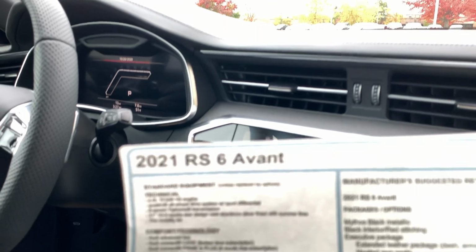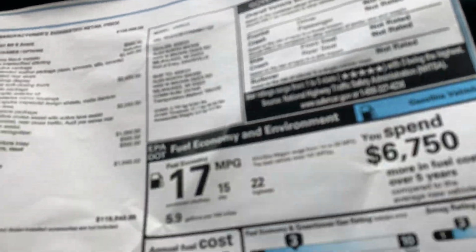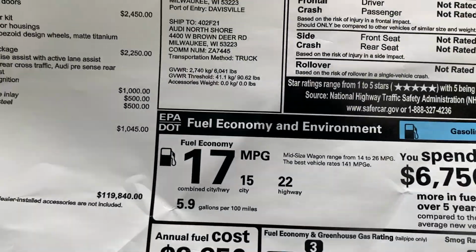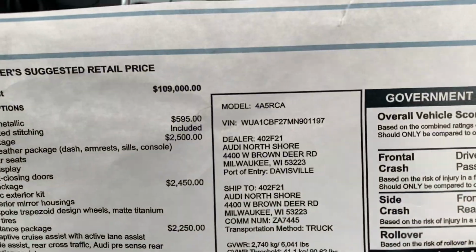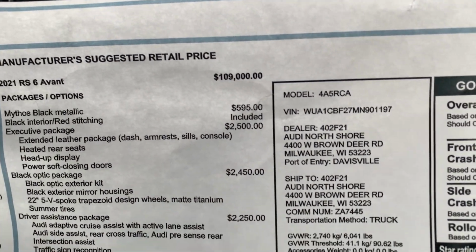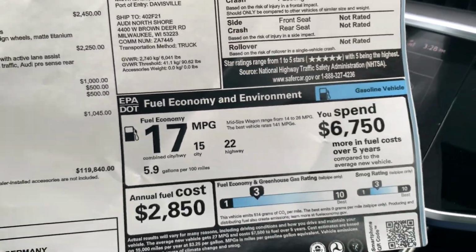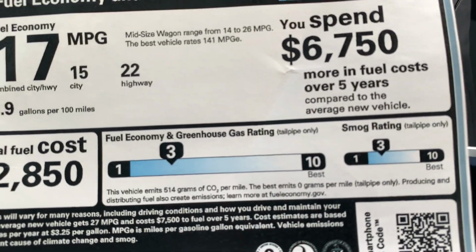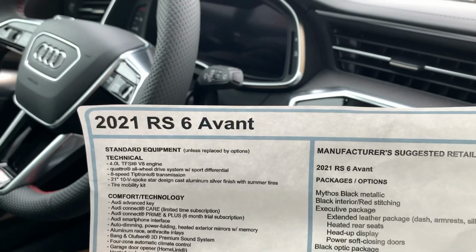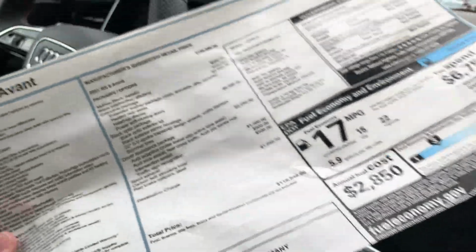I'm gonna step inside to do this. This RS6 Avant comes in at, what's going on? Why is it not focusing? $119,840, which is pretty expensive, though with a $109,000 base price, $10,000 worth of options is actually not that much for such an expensive car. And you can see it's got 17 miles per gallon combined, and it emits 514 grams of CO2 per mile. But just seeing that 2021 RS6 Avant on a US window sticker with the EPA, wow, that's really cool.